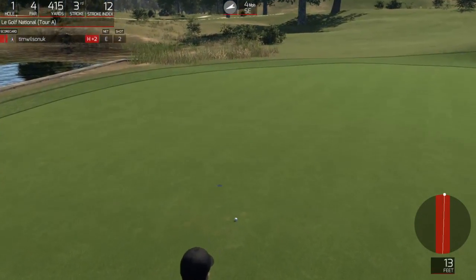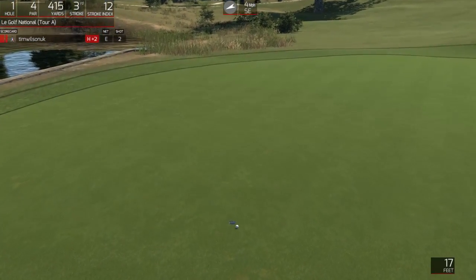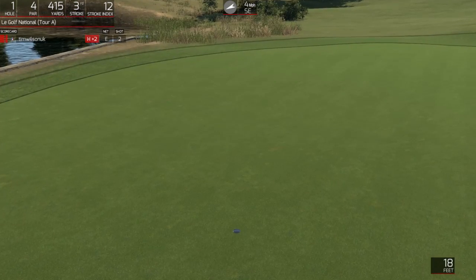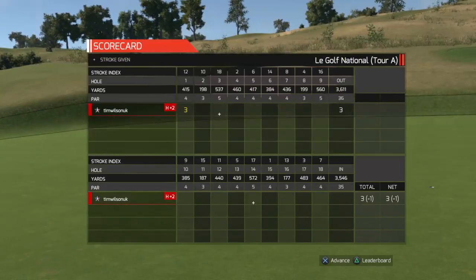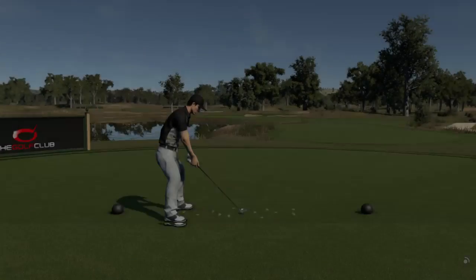Medium fast, how fast is it going to run? That kept on rolling. It was downhill, I know, but I didn't expect that to get to the hole. So that's a birdie on the first hole, that's pretty good.